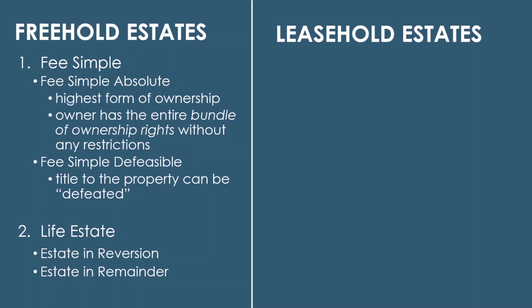For example, let's say Aunt Alice gives cousin Charlie a property, and she says it's going to be for the length of your life, Charlie. Now, if Charlie passes away, then the estate will either revert back to Aunt Alice, depending on how Aunt Alice specified it. But let's say Aunt Alice isn't around anymore. Well, then she may have an estate in remainder where it'll actually go to a remainder person. So if it reverts back to the original person, for instance, Aunt Alice, it's an estate in reversion. But if it goes to a remainder person, it's an estate in remainder.